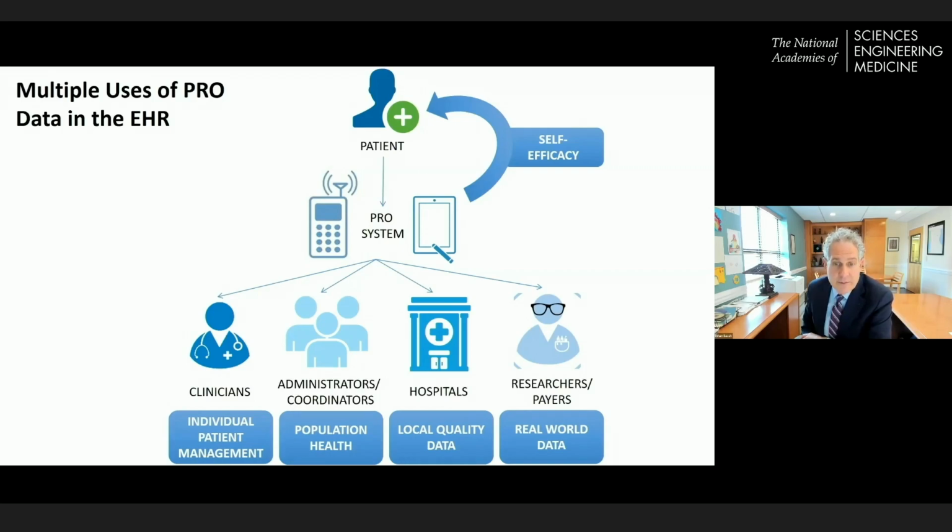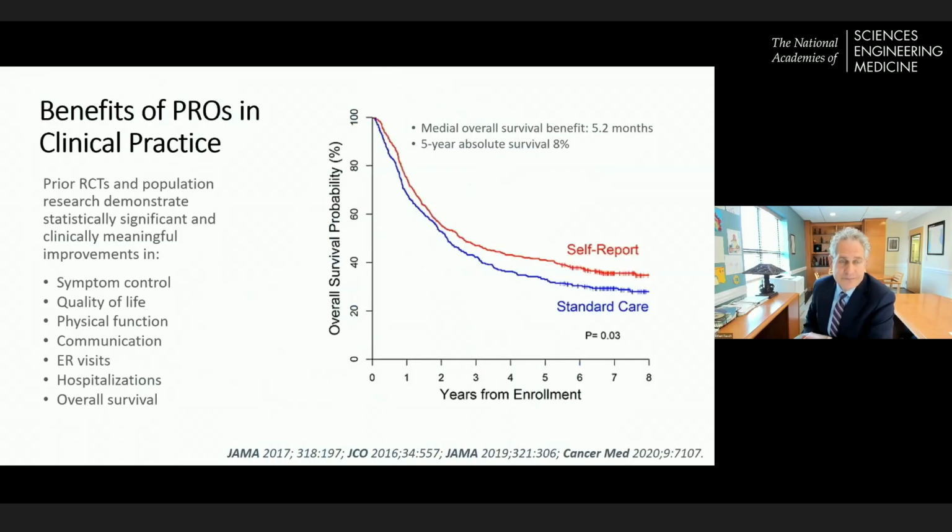The PRO data can be aggregated and used for quality assessment, for example, looking across a practice at the adequacy of pain management or management of nausea and vomiting following chemotherapy. And finally, the PRO data, once in the EHR, can become that last missing piece of real-world data that often is not present in real-world data sets.